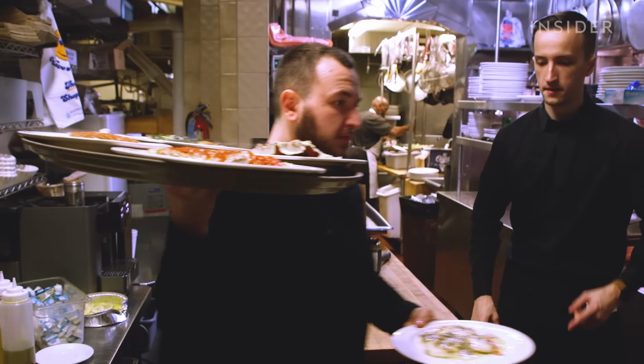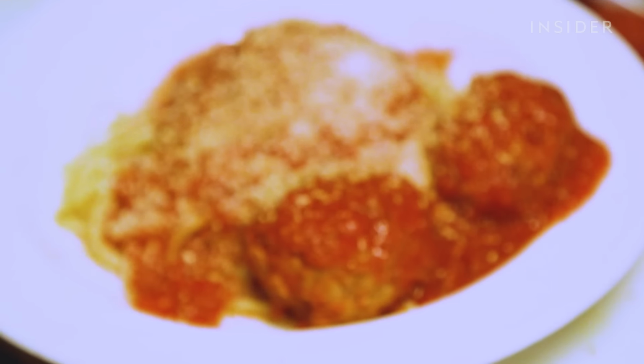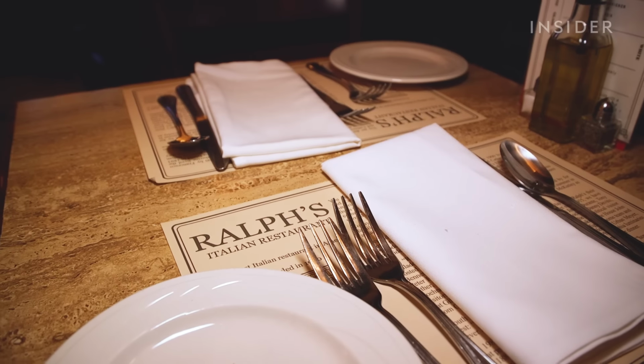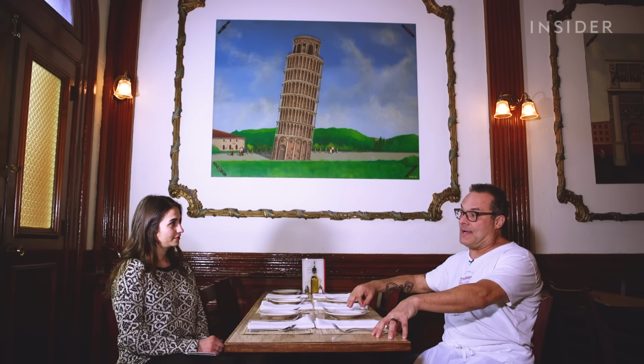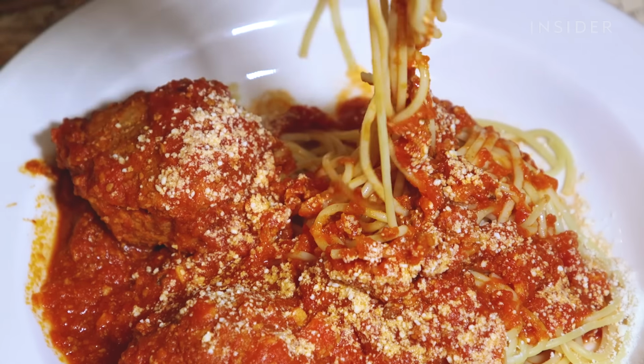Back in the kitchen, chefs stay busy making 1,200 meatballs a week. The meatballs, set beside spaghetti, have been a staple at Ralph's since the restaurant's very first menu in 1900. I mean, this is stuff that my great-grandparents brought over. My grandparents made them, my parents made them. I'd say about 95% of the menu that you see now is still the original menu. It's authentic South Philly, it's red sauce, it's just good Italian food.